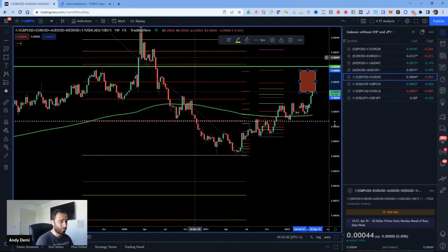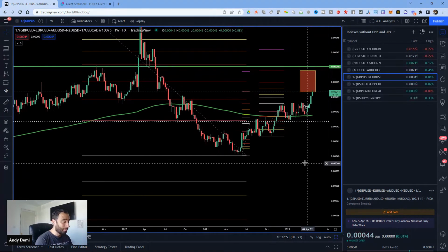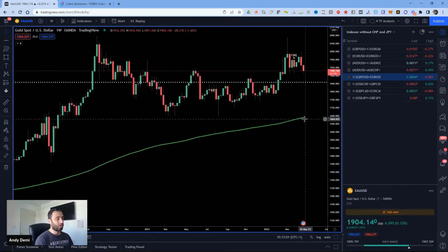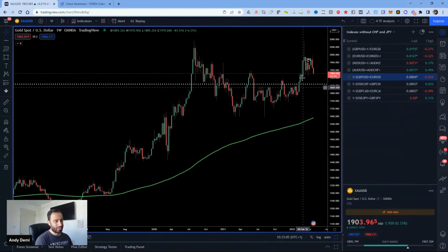Now, bear in mind, this is a weekly chart. So things don't happen in a straight line. You can see that markets do pull back. So don't think the dollar's just going up in a straight line. Now, with that background, I want to go back to focusing on gold. If I bring in the chart of gold, this is what gold looks like. And it's quite interesting because you can see as the dollar's going up now, gold is pulling back.